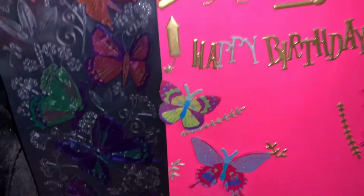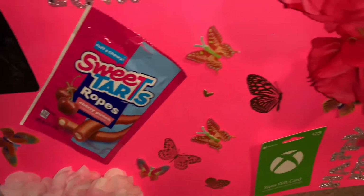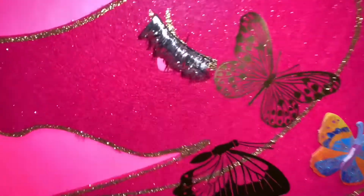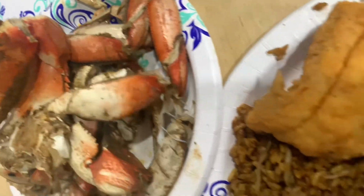They also made me this really cute poster with my favorite candy on them. Yes, y'all, I love sweet tarts. They also got me a game card so I can buy me a little weapon on Call of Duty. They done put a lash on a unicorn. Like, it's giving. My boyfriend gave me money, and I ate China Jay and crab legs, which is my favorite foods.